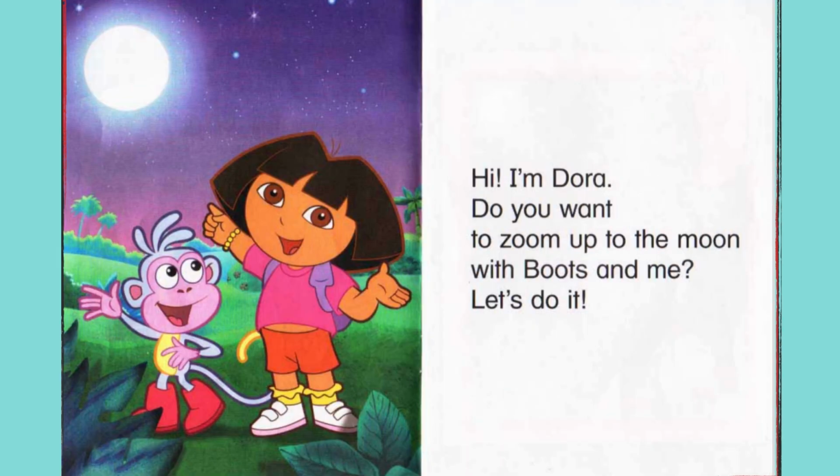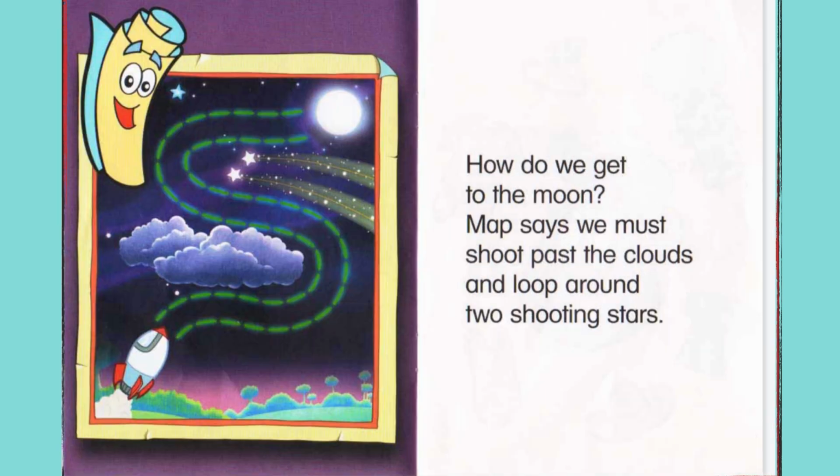Hi, I'm Dora. Do you want to zoom up to the moon with Boots and me? Let's do it! How do we get to the moon? Map says we must shoot past the clouds and loop around two shooting stars.